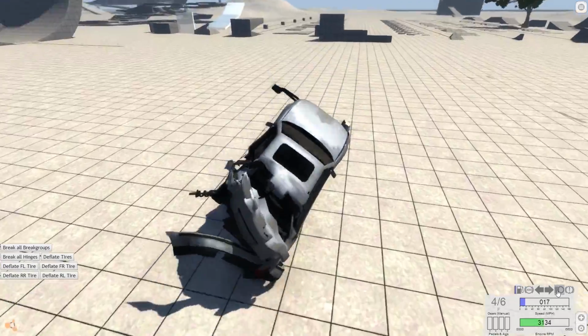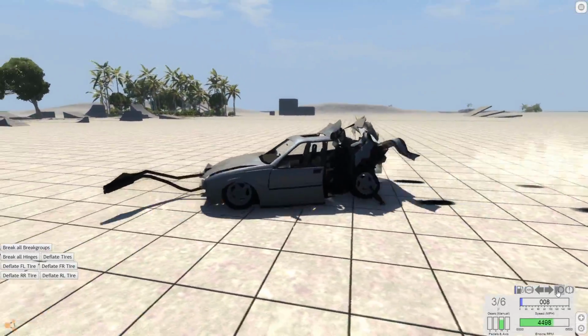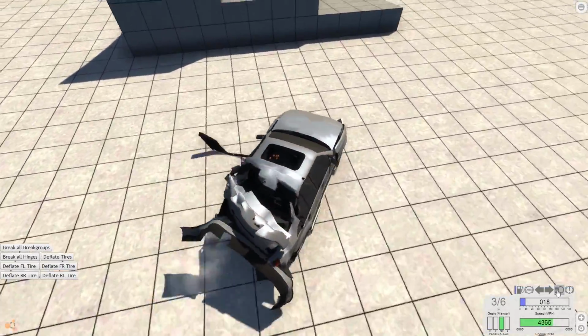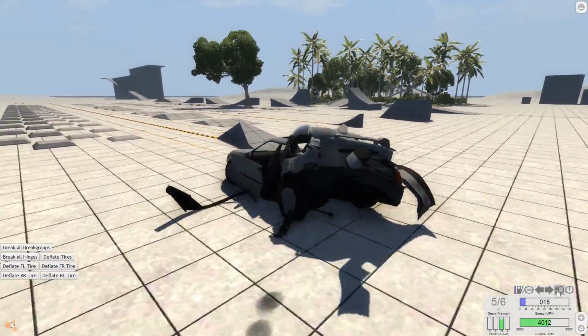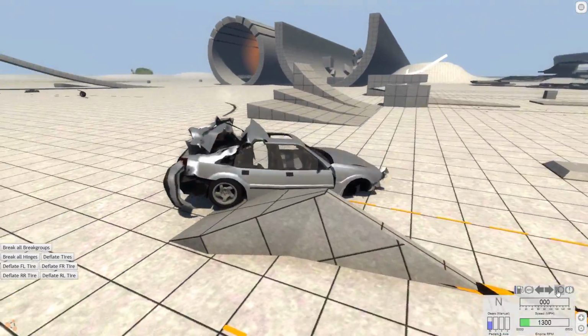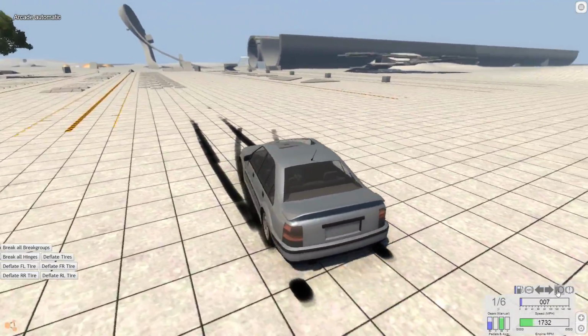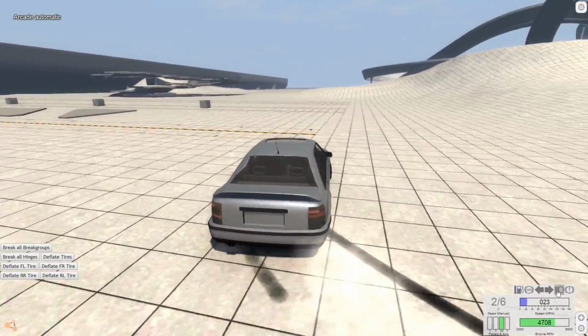We almost made that. We almost made it, but we didn't. Keep driving, keep driving. You can't keep driving. Look at your back end. You are ruined. You can't drive no more. Look at that thing. Just destroyed. So yeah, we'll just do some more driving around here and wreck it up.